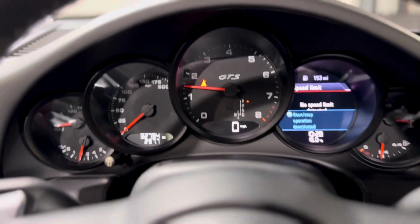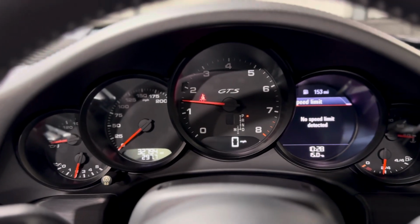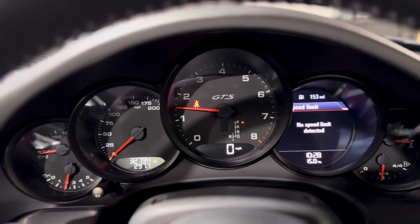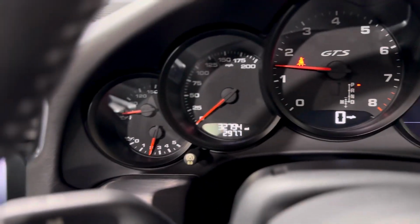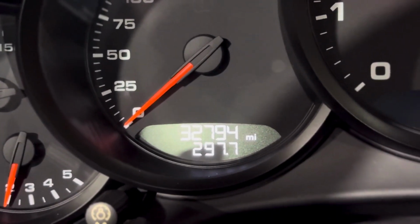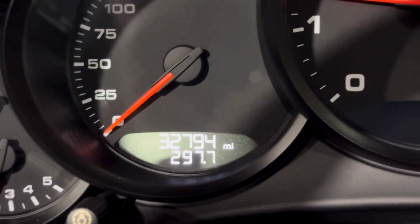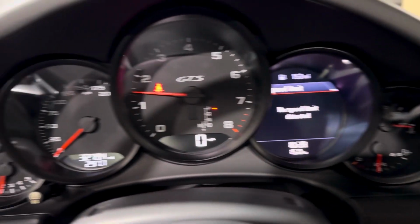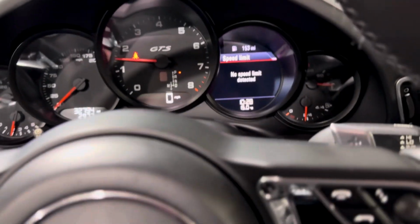But you can see here, you've got all the dials. It's on cold cycle at the moment. The revs will come down, but there's a couple of things I want to show you. The mileage there is 32,794 miles. And all the oil pressures and what have you are all absolutely spot on.